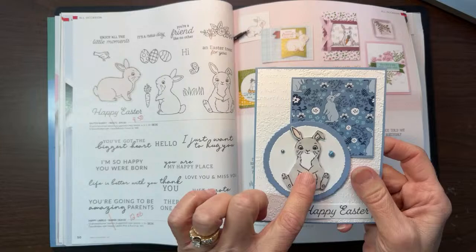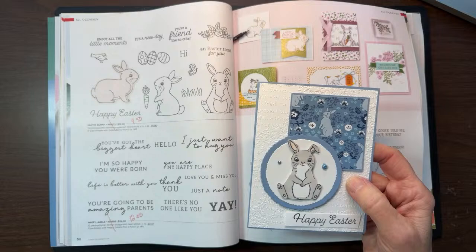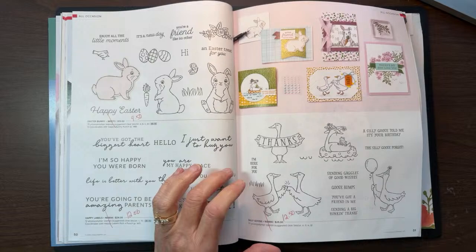Here, this sweet little bunny. I will be making cards at the nursing home tomorrow, and I typically do all spiritual sets because that's what they like, but I did throw this little bunny in there, and we have some extra things they could do. But the Easter Bunny stamp set was normally $19 and it's marked down to $9.50. So this is a really cute card made with that. Happy Labels is regularly $24, marked down to $12. And the Silly Goose is regularly $25, marked down to $12.50.